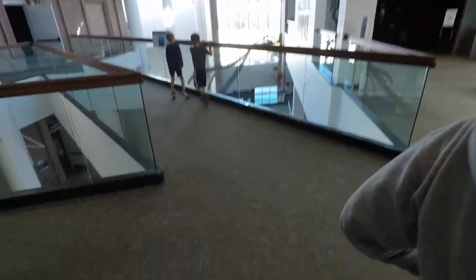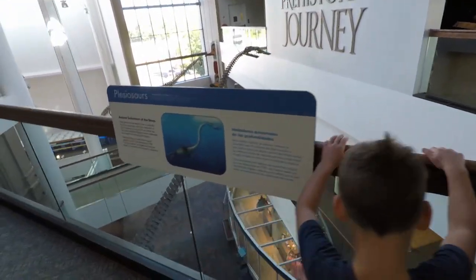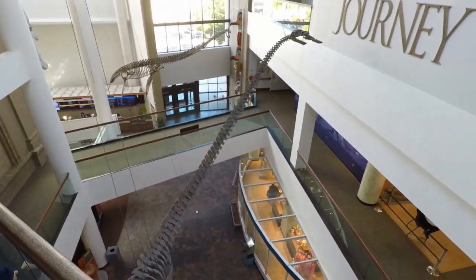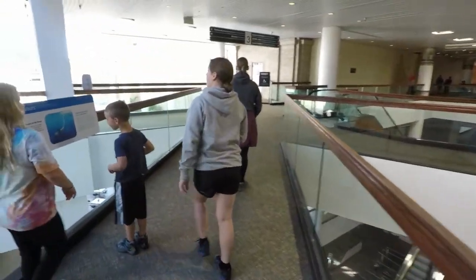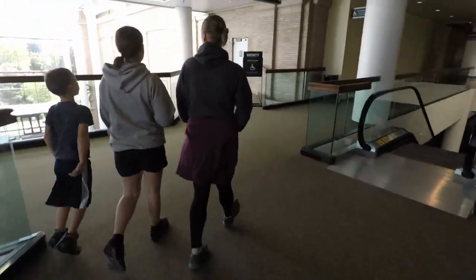How would you like to be swimming in the ocean and have one of these things come up on you? They're carnivores. Well, this is the mosasaur. This says it's a plesiosaur. How'd they get those little fish things hanging out? Oh, they're cats. Alright. To the Egyptian mummies.